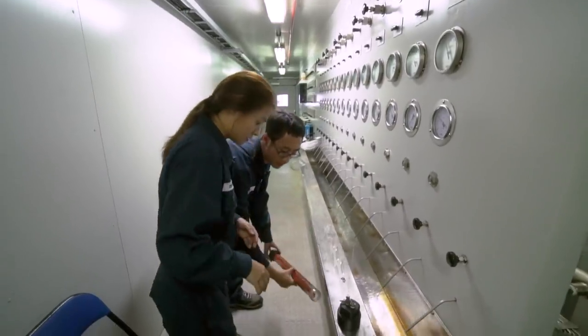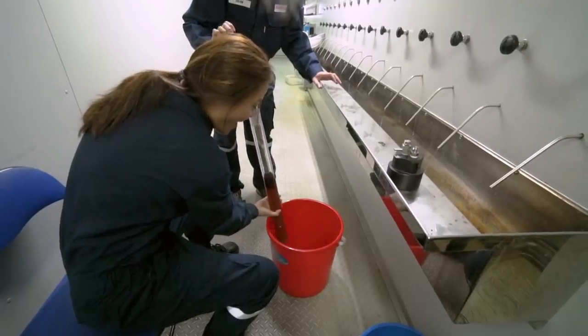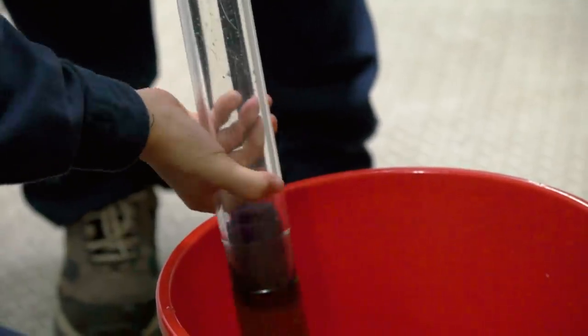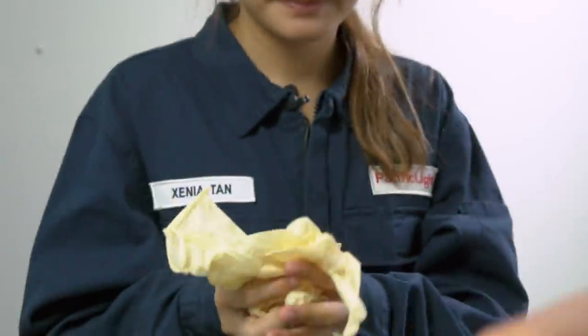Okay, and you dump all the resin down. You dump here? Yeah, dump into the red bucket. Wow, it's like slurpy. Okay, fine. There you go. Before, we need to put on the glove. This will be very sticky.